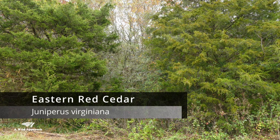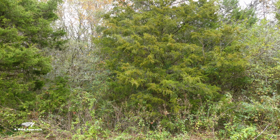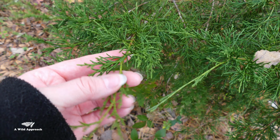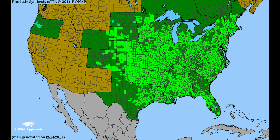Eastern red cedar, aka Juniperus virginiana, is an evergreen tree. It has the best drought resistance of any conifer native to the eastern United States. Here is the native range of eastern red cedar in green, according to bonap.org.